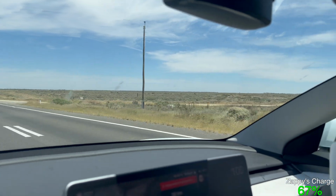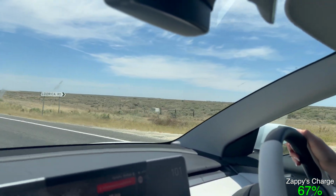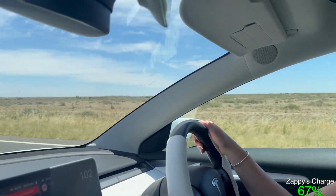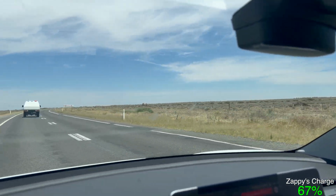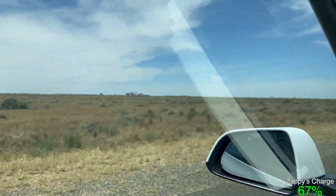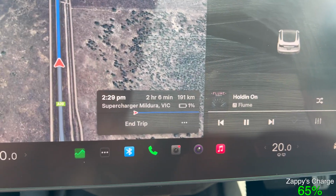So they call the Hay Plains the most boring drive. You can definitely see why. It's not a lot going on. There we go, 1%.